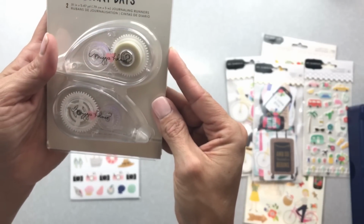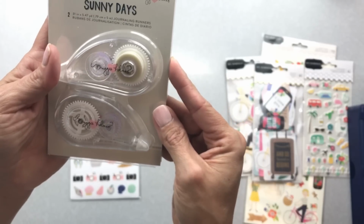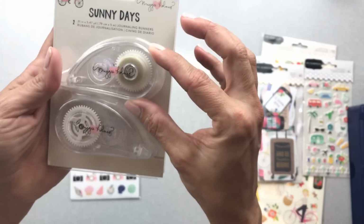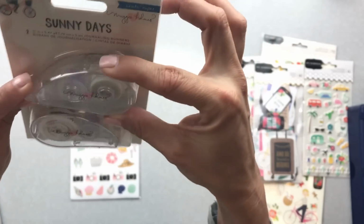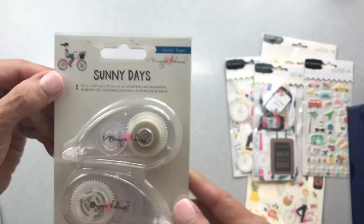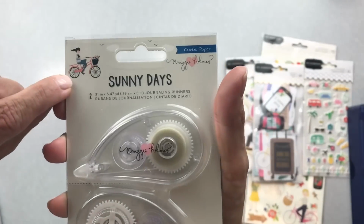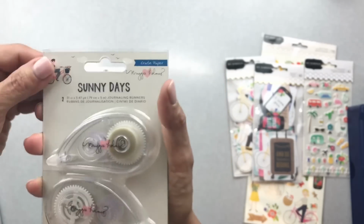They are .31 inch by 5.7 yards. I'm sure that's 0.31 of an inch, but I can't see the little polka dot. So there's a lot. I'm looking forward to using them and adding them for little touches. And look at how cute this little girl on the bike is. She might be getting cut out and being used as an embellishment.